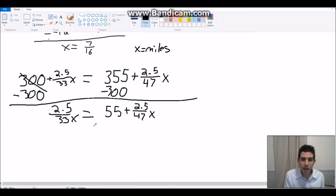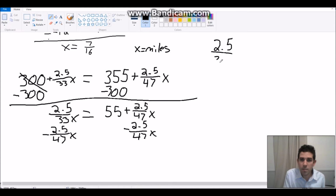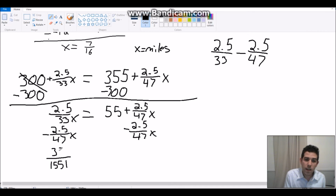Next, I will want to combine the like terms, the x's. I'm going to do this by subtracting 2.5 over 47x from both sides. Now that looks like a big headache, and it kind of was. So I had to do a little bit of combining like terms and figuring out like denominators. I won't go into all the exact work that I went into, but I did figure out what the like denominators were for this problem. I came out with a common denominator of 1,551, and after doing the subtraction, the answer was 35 over 1,551. And don't forget, this was an x. I combined those like terms. That was the hardest part of the problem.